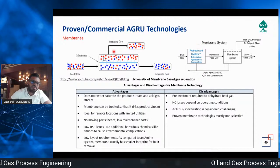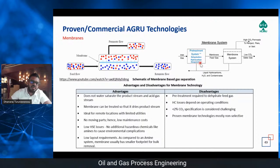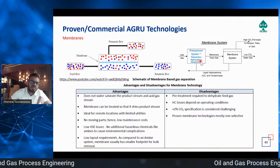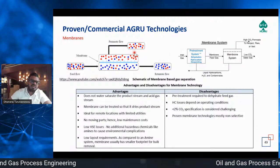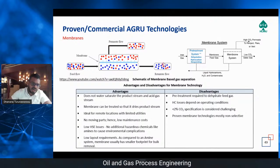system. That means your gas needs to be treated in order to avoid any damage to your membrane. First, you need to have a hydrocarbon dewpoint, and then you need to water dewpoint your gas as well, upstream of your membrane system. Second disadvantage is that you will have hydrocarbon losses, about 10%.